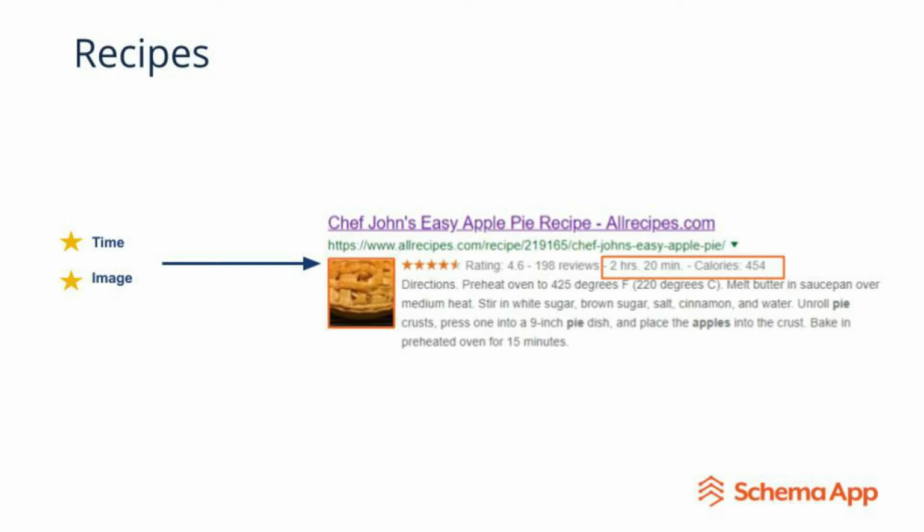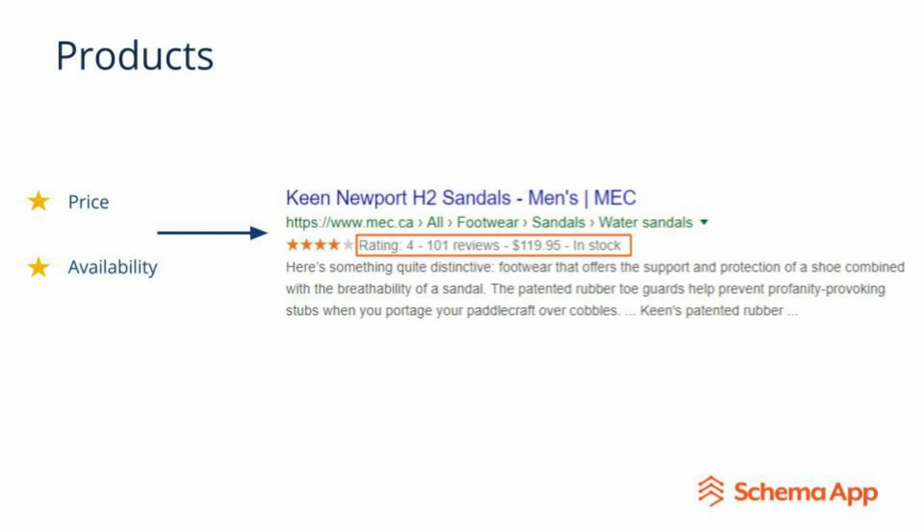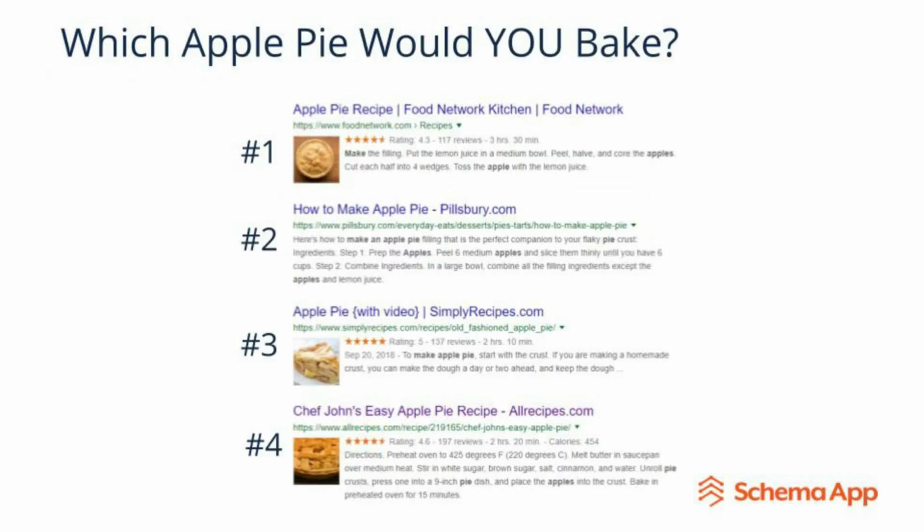Recipes, who wants to actually go into a great recipe and then find out it takes 5 hours? That additional information about how many pounds you're going to put on after you enjoy that beautiful pie, or how long it's going to take you, directly in the rich results from the recipe rich snippet. Products, same thing. What's the price? Whether it's in stock. And so it really begs the question of, when you actually look at a quick result, what would you buy and how is that informing that decision?